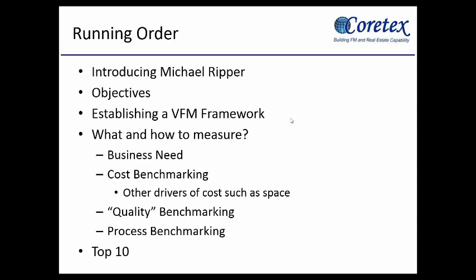Also, if you're not particularly focused on the property and facilities side, but you're looking to improve performance of the facilities as a basis for targeting performance improvement, then this one again might give you some food for thought.